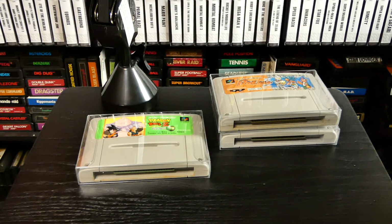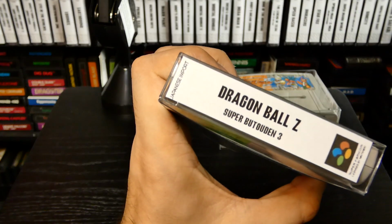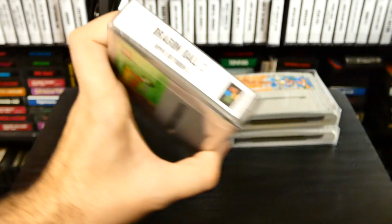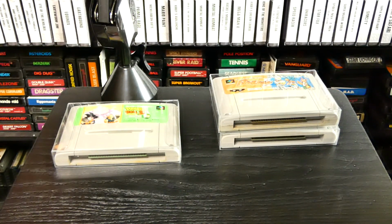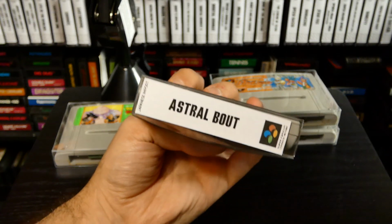Let's just put that down. I completely fail at saying that, but you can see what it says right there. Super Butoden 3, I think that's what that says. That was a complete fail. They'll be laughing at me.